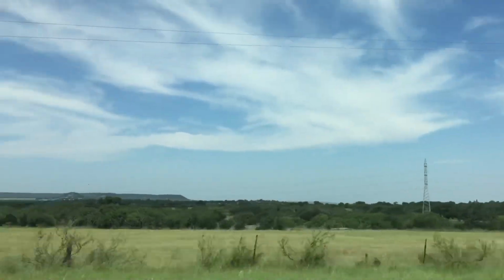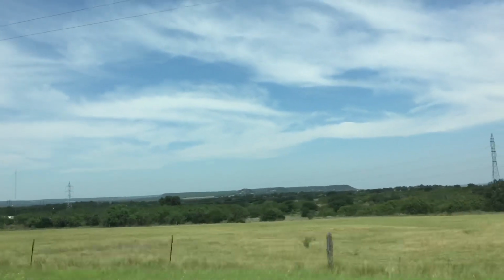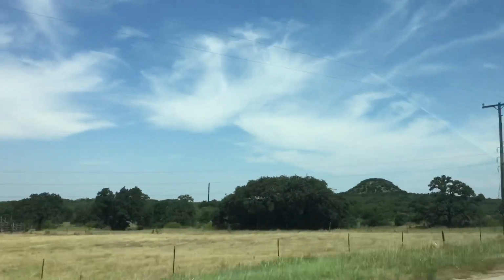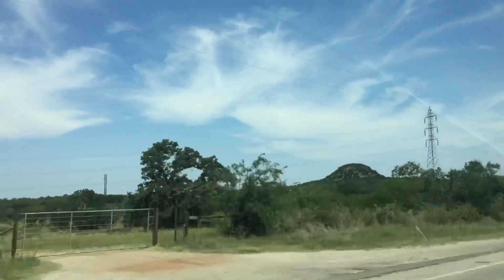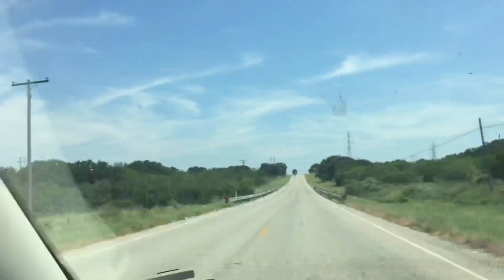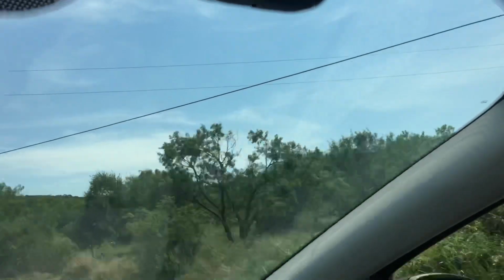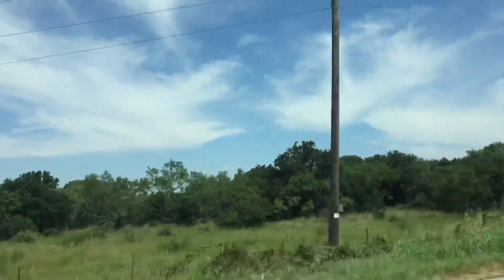Check it out. That way over there, look, there's another one sticking out in front of that big ridge line, and then you got this guy just all lonesome by itself. It's definitely not a volcano. Hey, look, and over here on this side, we got some little ridge lines. What's up with this guy? Look.